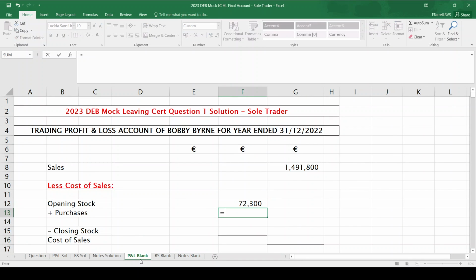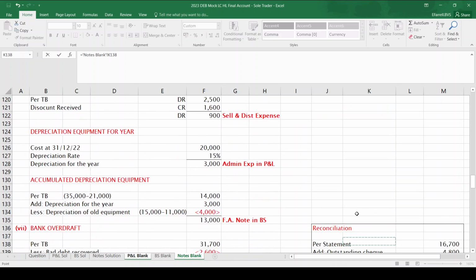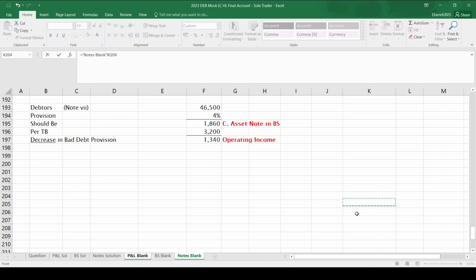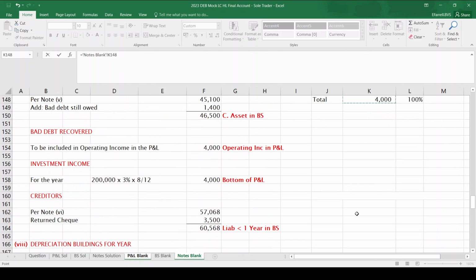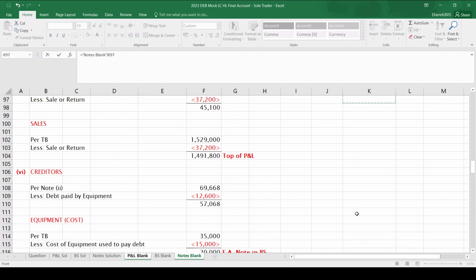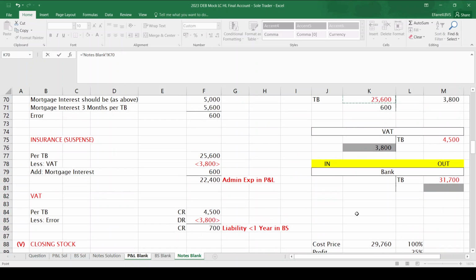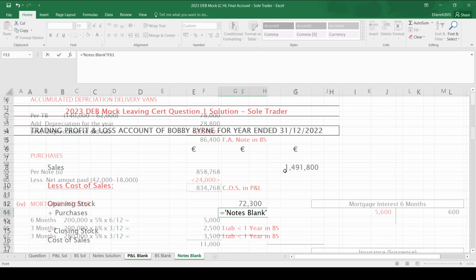There are a few changes to purchases. So again, I need to go to my notes, and again I'm going to start off down the bottom and work my way up, because then I'll hit the most recent change to purchases first. If I look back through my notes, and that's why it's handy to do your notes in red, because it's easy to spot the heading. I should see purchases quickly enough when I go up here. So there's purchases, and the most up-to-date figure is 834,768.